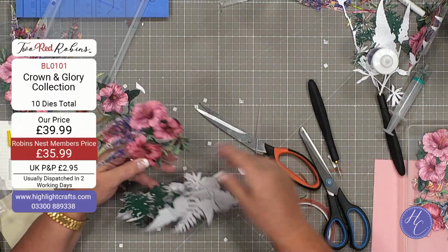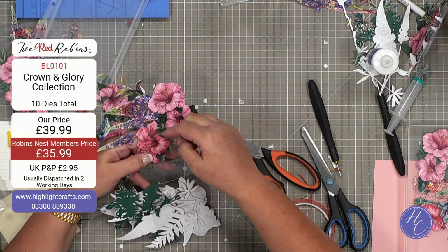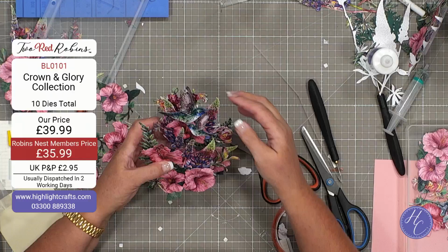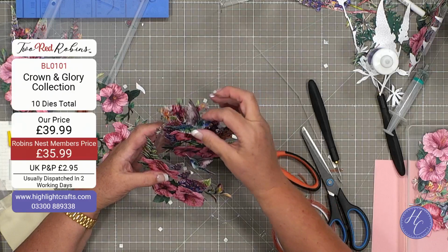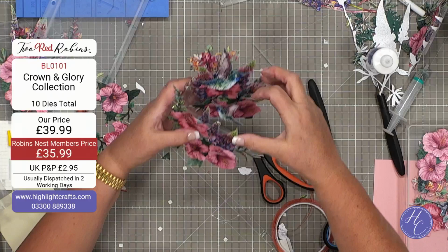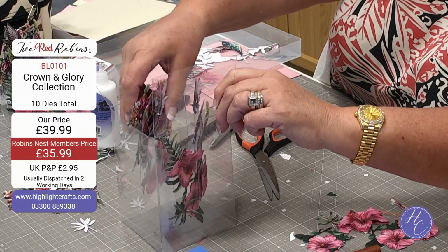See this piece I've cut off? I'm not going to waste that and throw it away because that's how I get all those little hummingbirds. But let me just double check it, see if there are any other elements that I feel I might want to change. I'm going to move that hummingbird down a tiny little bit just to make sure that I'm not over the top. I'm still over the top. There we go. Wiggle it a bit. It will fit in perfectly now. And there is my hummingbird.